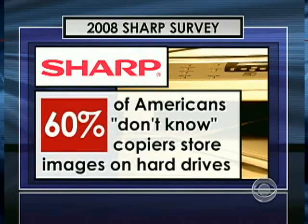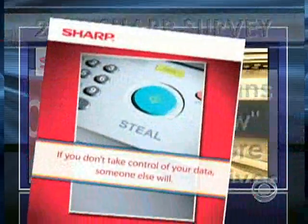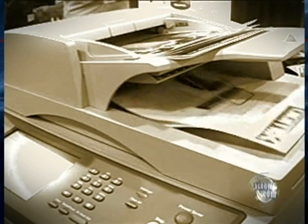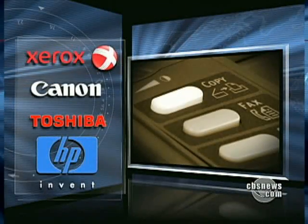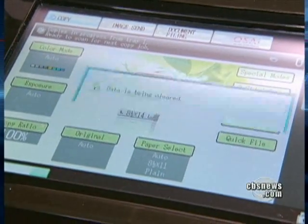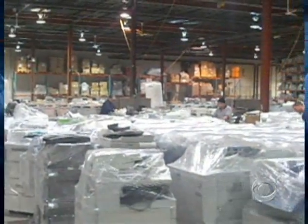In 2008, Sharp commissioned a survey on copier security that found 60% of Americans don't know that copiers store images on a hard drive. Sharp tried to warn consumers about the threat, but it's falling on deaf ears, or people don't feel it's that important, or we'll take care of it later. All the major manufacturers told us they offer security or encryption packages on their products. McLaughlin showed us this one from Sharp that automatically erases an image from the hard drive. How much does that component, that option, cost on a machine like this? $500. But evidence keeps piling up in warehouses that many businesses are unwilling to pay for such protection, and that the average American is completely unaware of the dangers posed by digital copiers.